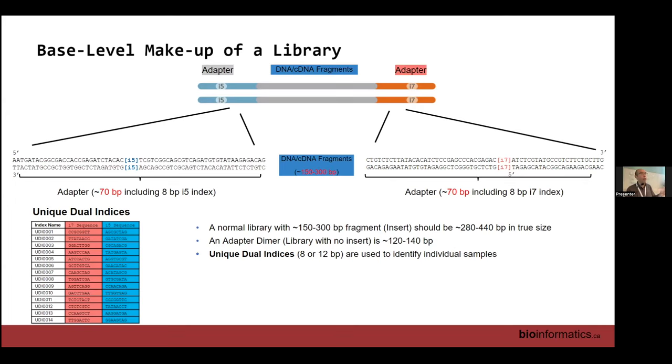Also, the funny thing is that in clonal amplification, the smaller fragments preferentially get amplified more. So adapter dimers can limit the amount of true fragments that get amplified. It's really important to get rid of your adapter dimer. Your adapter dimer is distinctly different in size from your true libraries, because it's super small, around 120 to 140.